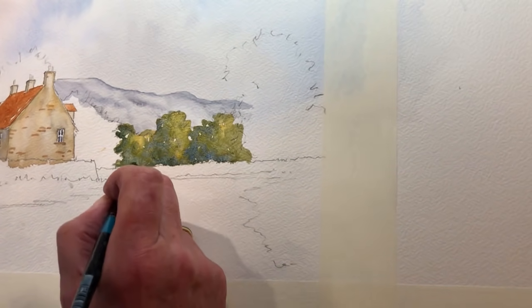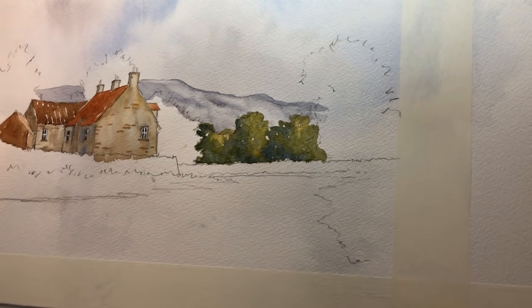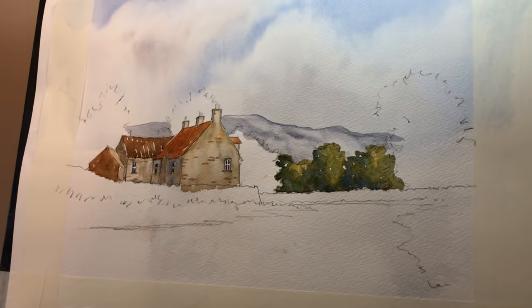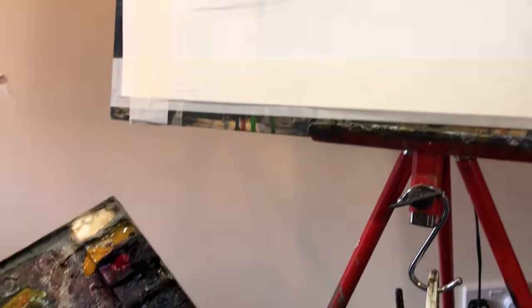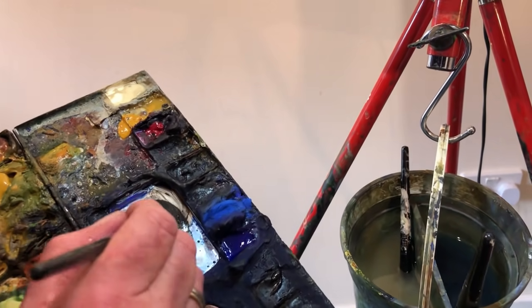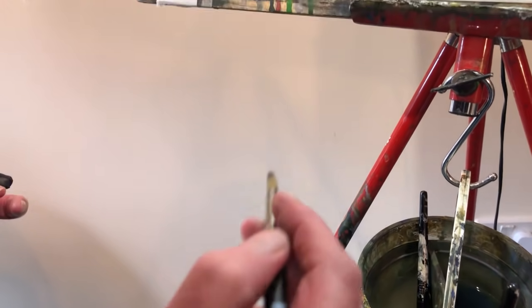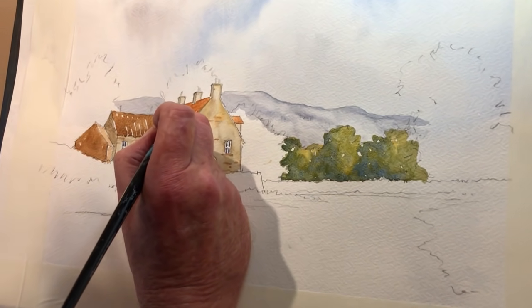And that's the distant stuff done. Now I can go back to the cottage. And for this, actually to start with, I'm going to use ultramarine blue and burnt sienna. Very dark. There. Don't want too much water into it either. And all I'm doing, for the roof of the cottage itself, look, a few touches there.